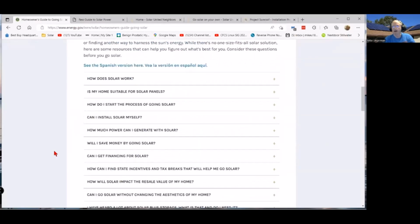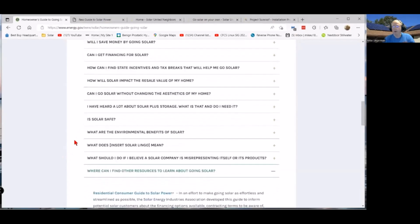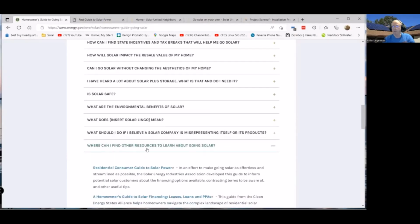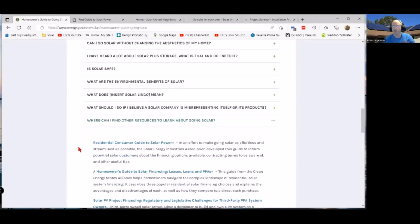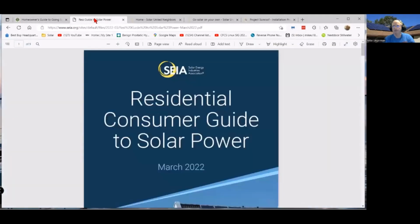and covers a lot of topics that we've already looked at. How does it work? Is your home suitable? With links to some of the resources and tools that we've done, even if you want to try installing solar for yourself. And down at the bottom of this link, we have where can I find other resources about going solar. I've opened it up, and there's a residential consumer guide to solar power, which I will go to.